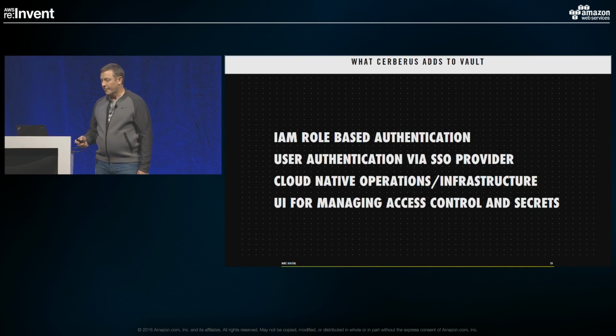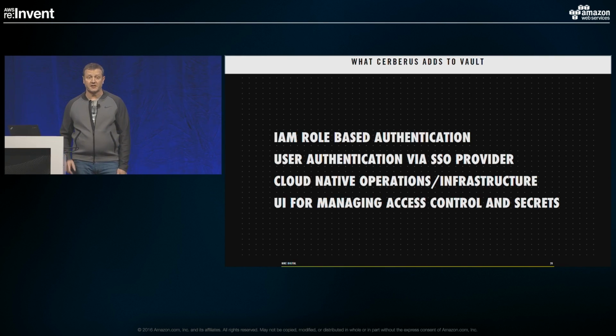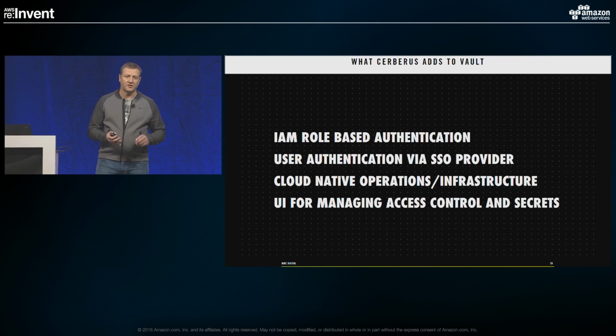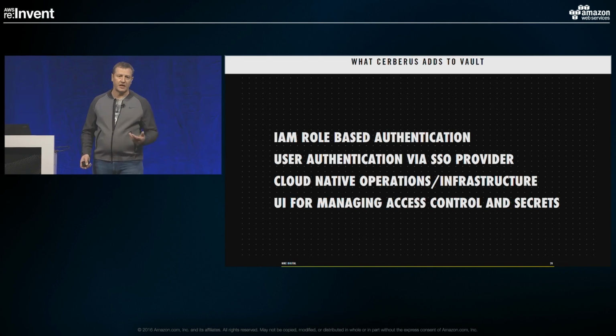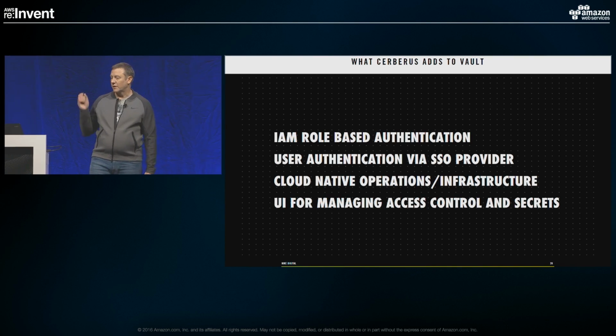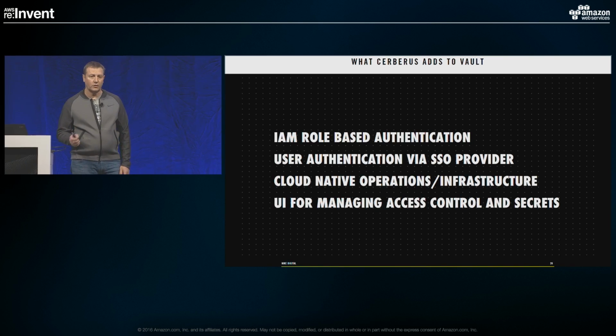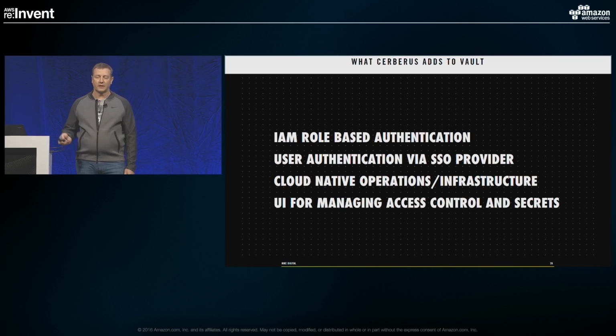Cool. I'm not sure how many of you are really familiar with Vault, but it's a great tool for managing secrets and very similar to what we're looking for, right? So it secures, stores, and tightly controls access to tokens, passwords, certificates, API keys. So we thought out of the box, well, this would be perfect for us. It also provides great tools around leasing, key revocation, key rolling, and auditing.